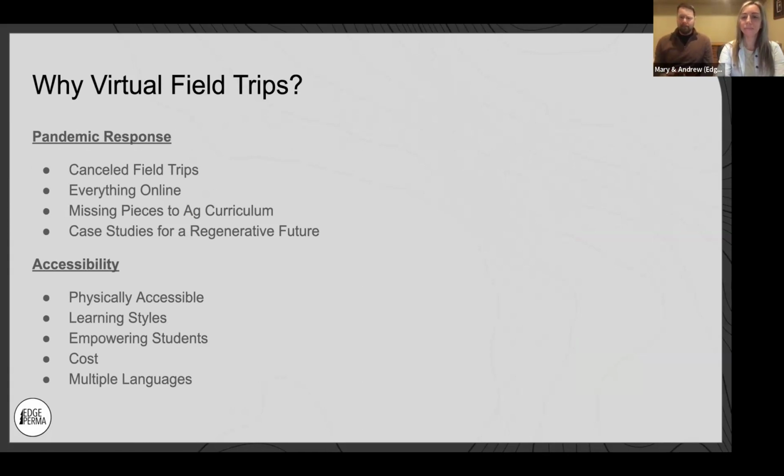So again, in a future where there's going to be more online learning, how can we use technology to bridge that gap and get us on sites to learn from farmers in those locations? And how can we also travel the world? How can we learn about farms that are in different parts of the world just through a computer screen? Those are parts of the mission here for us.